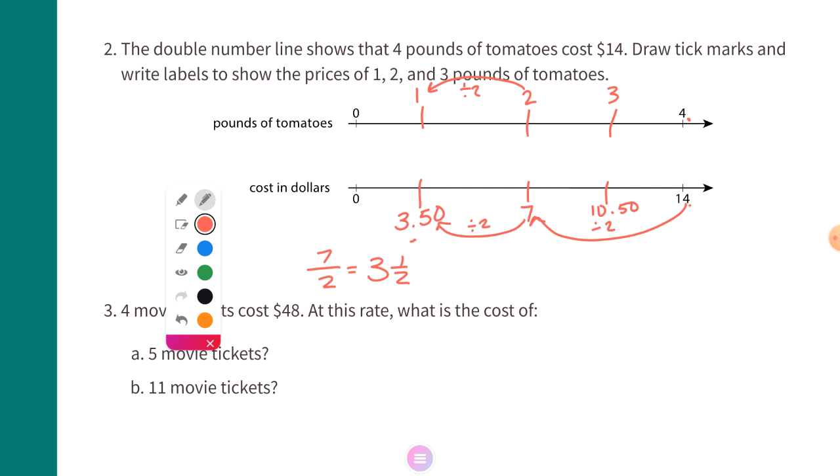Okay, last one. I'm going to write this one out. It was pretty quick. $48 for, how many is under that? 4? Yes, it was 4. For 4 tickets. It asks how much for 5. Can we easily get from 4 to 5? No. Not using multiplication or division. No, you find the price of 1 first.